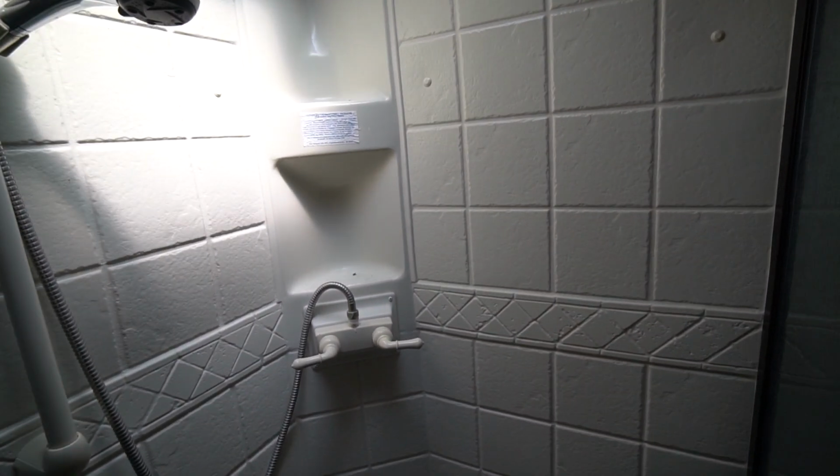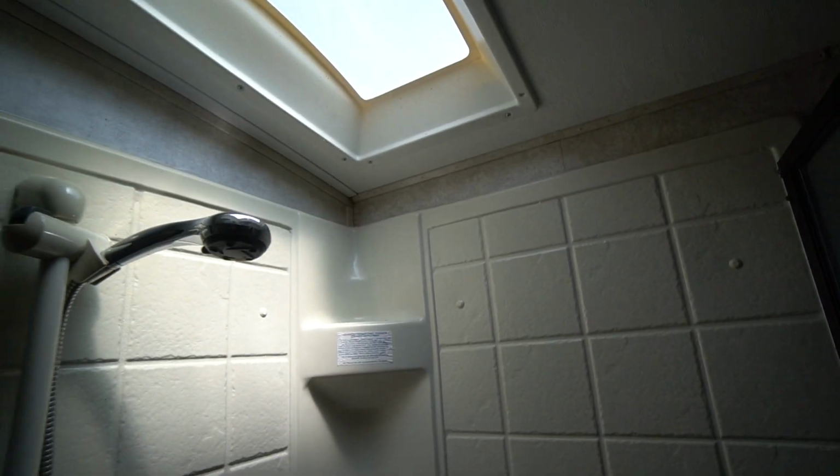This is going to be the master bedroom. So you've got a shower here on this side. This is going to be your shower. You've got some built-in shelves there, as well as a skylight.